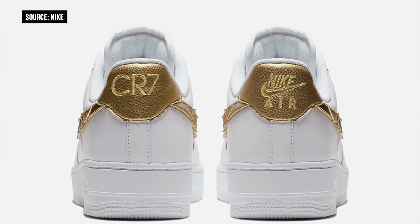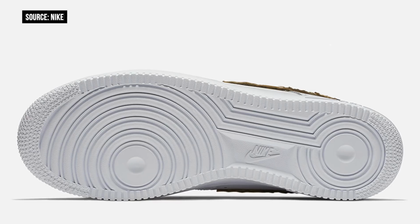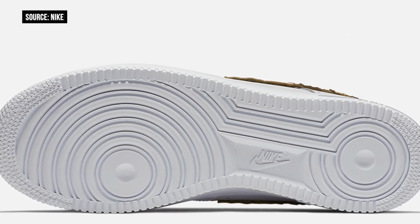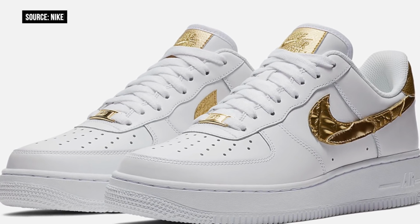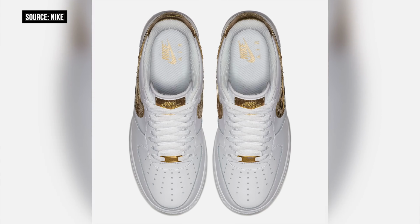Of course, there are some signature details as well, including a signature on the liner of the shoe. There's also his name on the left heel of the shoe, and then they have Nike on the right heel, and then that gold that extends from the Nike swoosh, which looks really nice. It goes around the heel. Then there's gold on the patch on the tongue and then on the lace jewel as well. You can look for these to release on December 7th, but from what I understand, these are going to be very, very limited, so good luck if you do want a pair.